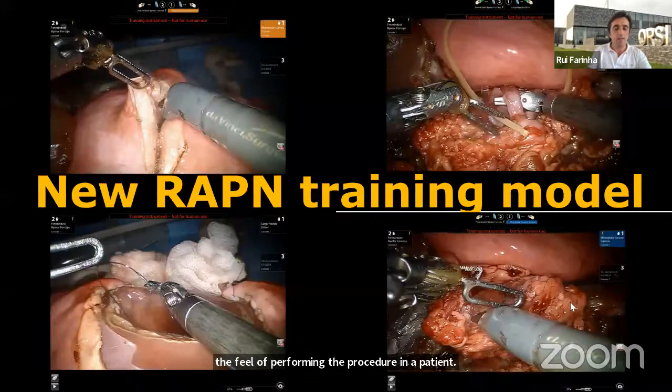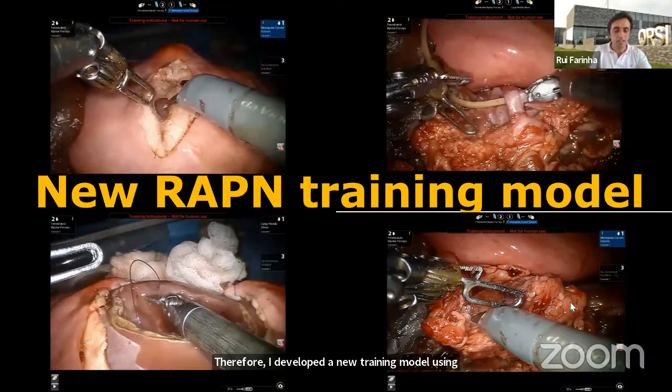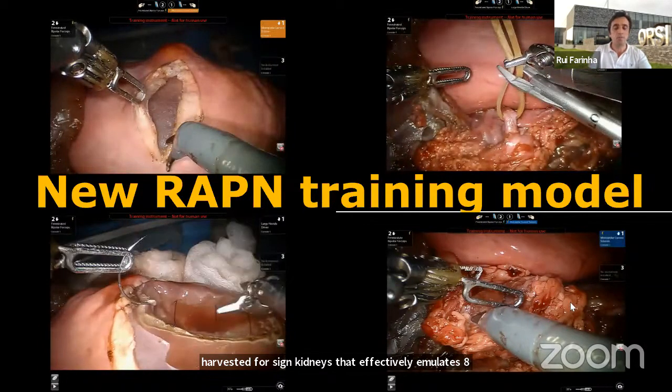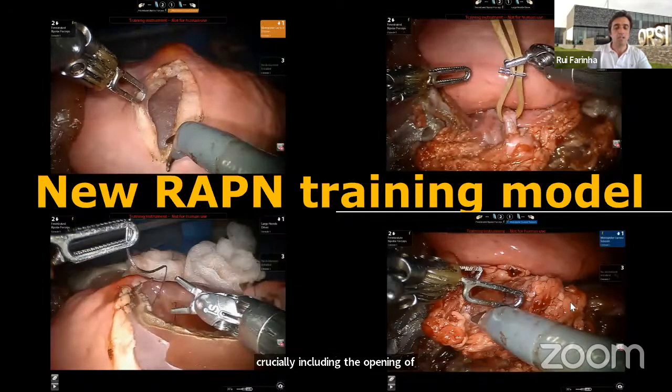Therefore, I developed a new training model using harvested porcine kidneys that effectively emulates 8 out of the 11 phases from the RAPID human metrics, crucially including the opening of the Gerota's fascia, renal artery dissection, and both inner and outer renorrhaphy. This artificially created learning environment allows for practicing pivotal parts of the procedure. It responds accurately to physical actions made by the learner, emulating some of the real-life situations and allowing the performance of errors and critical errors.